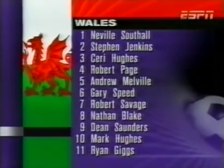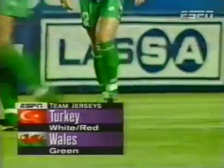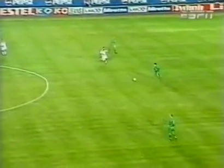There's your Welsh starting 11. Several stalwarts there, of course. Mark Hughes, the number 10, Dean Saunders, Ryan Giggs, but also a chance for some of the younger players to express themselves. Yes, in fact, officials of them all. Turkey in the white and red uniforms, the Welsh in green for the occasion, and Wales gets this match underway.